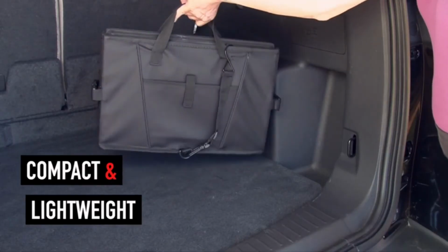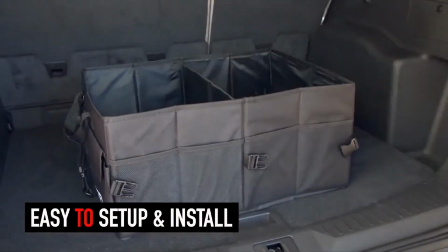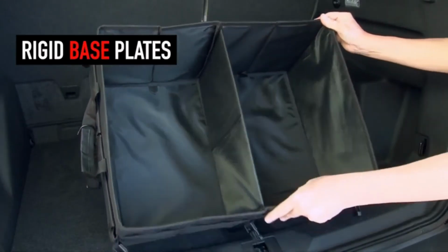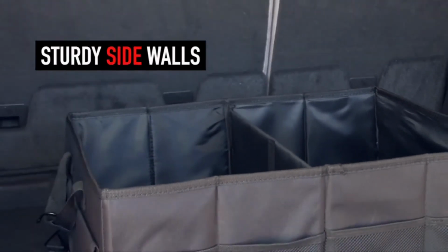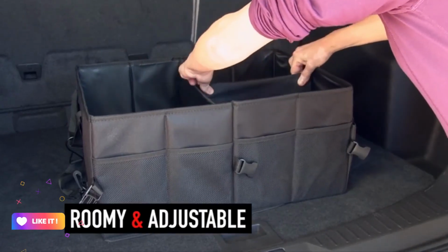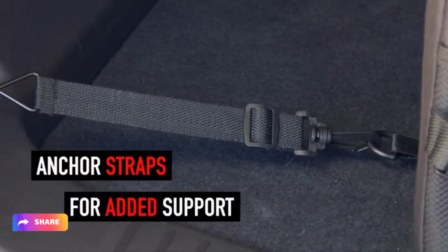Transform your Mazda CX-50's trunk from chaotic to clean with a smart, foldable trunk organizer. This compact hero features sturdy compartments that keep your essentials upright and secure. No more spilled groceries or tangled gear. Whether you're a weekend warrior, busy parent, or frequent traveler, you'll love how it simplifies life on the go.